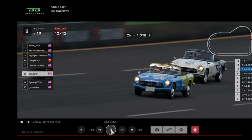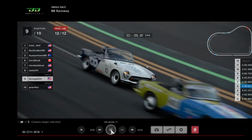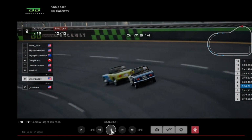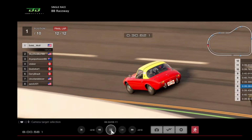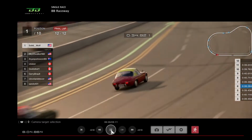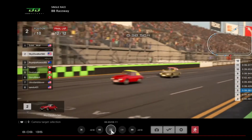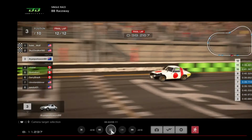Chris caught up to Sando. A little battle for 8th now. Make their race at least interesting. Coming around the last bend. It's going to be everybody's favorite, Solid Wolf. Carlos for the win. Ahmed 2nd.